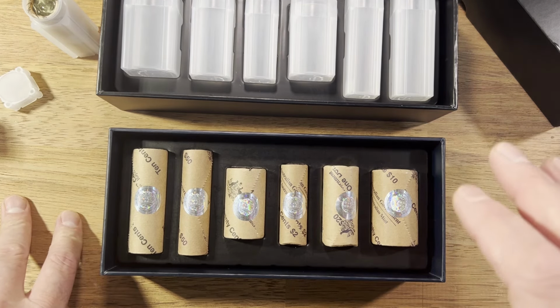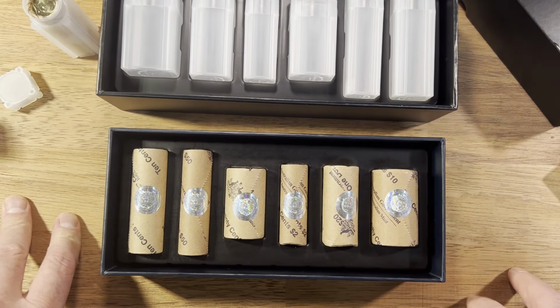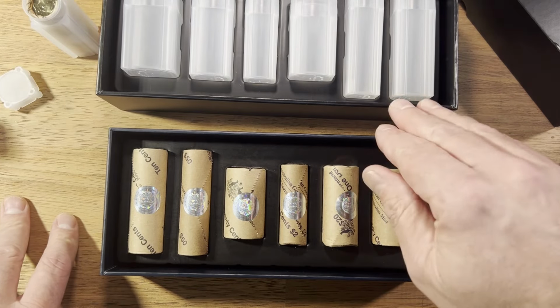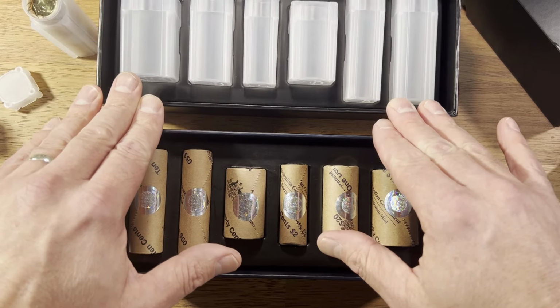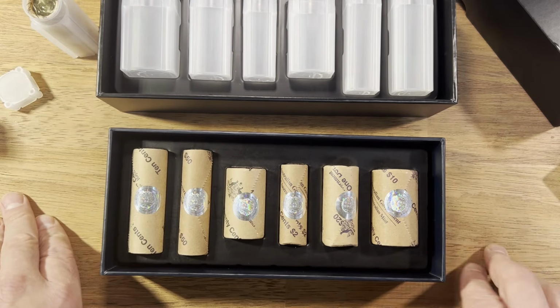It took over a month for me to get this product. I ordered it on the 13th of June and received it today on the 16th of July, so a little bit over a month to get that. Also, if you're interested in getting this box, I bought it from the Loose Change Coins, a little online store there. That's where I ended up buying that one from. So pretty good little set there. I think it's pretty cool.